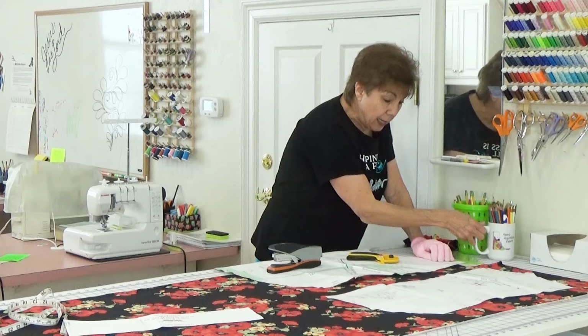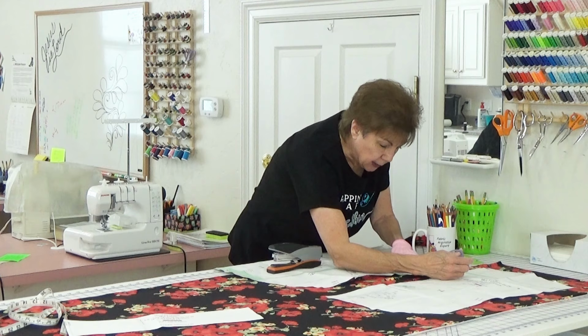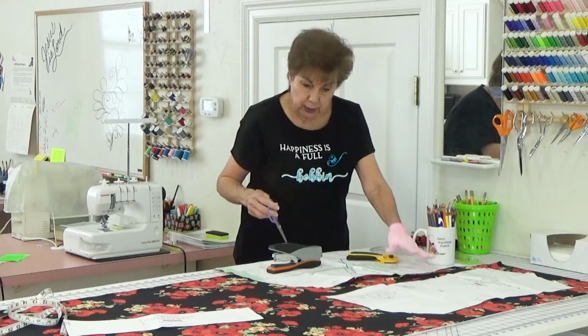And get yourself a good pair of scissors. I don't know how many scissors I have. Dozens. And some of them just will not cut, even when they're almost new. They won't cut to the point. See, that one didn't. It cut almost to the point, but not all the way. Oh, so you got to cut past the point. So there's one notch there.